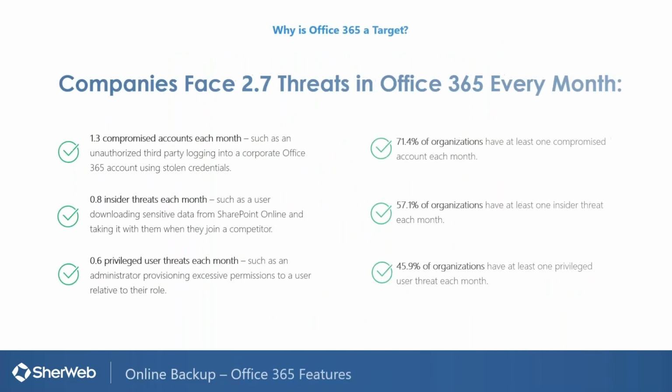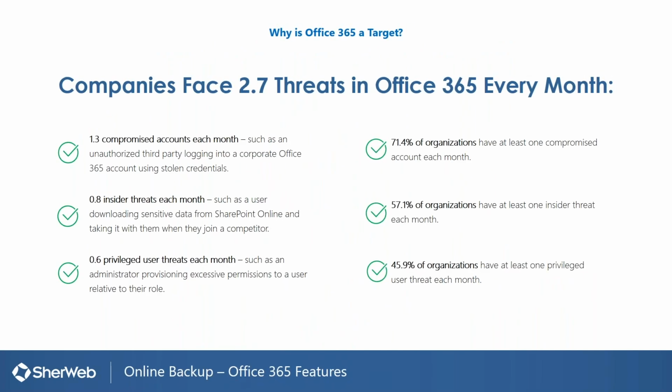So earlier we talked about malicious threats, and companies will face 2.7 threats in Office 365 every month. So that is also a bigger reason why you should protect your data. If someone gets inside the company and has access to a privileged user, you can face some serious consequences if you did not take the right protection.